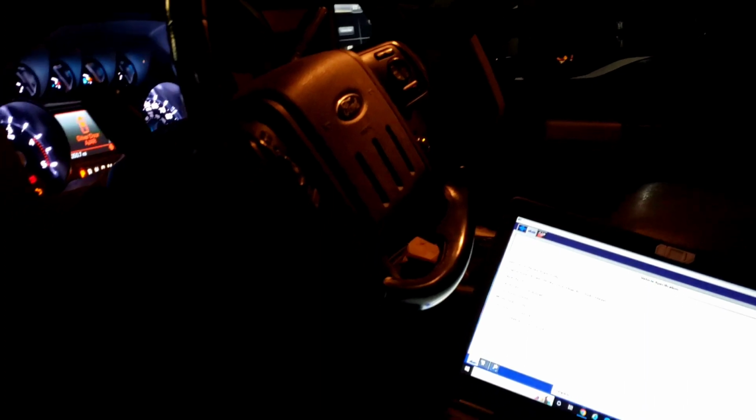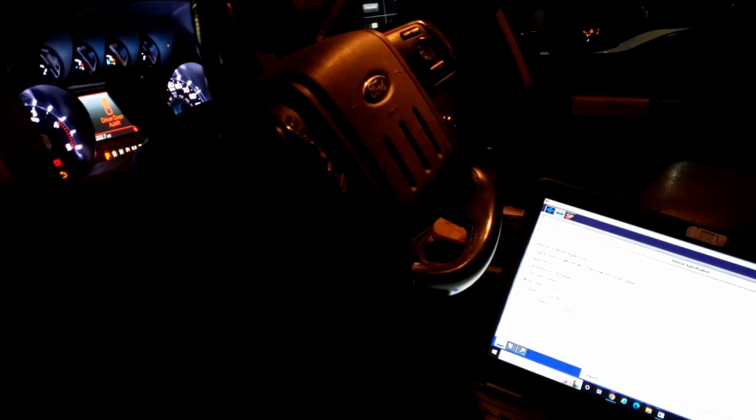So, long story short is, we took it to a dealership somewhere. They wanted to put an HVAC module in it, some other module in it, because all these modules the dealership thought were failing. That's not the case. And the guy even told me, hey, look, there's something else going on. And the guy is right.